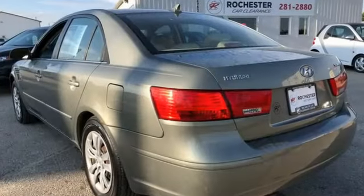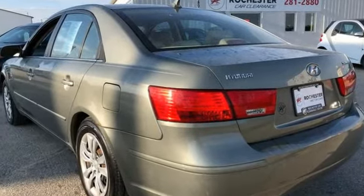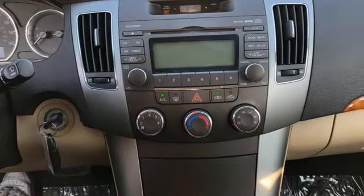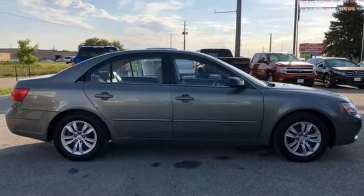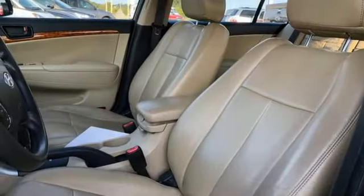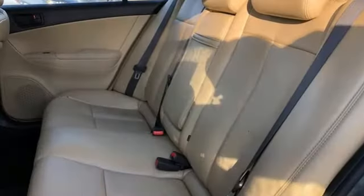AM/FM satellite radio, 8-way driver's seat control, manual tilting steering column, power heated mirrors, air conditioning, inline 4-cylinder engine, power sliding and tilting sunroof, gas pressurized shocks, and automatic transmission.